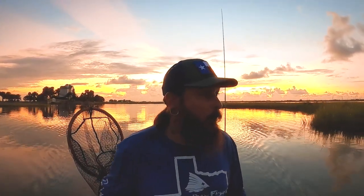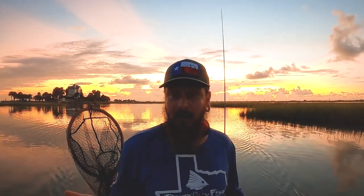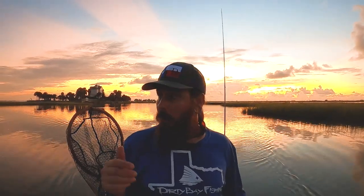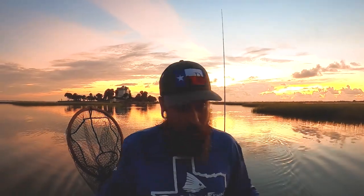So anyway, no wind today. High tide was at 6, low tide until 2, 3, 5 o'clock this afternoon. So it's falling tide all day. So that's going to be good. Water's moving. Bait's going to be moving. Fish are going to be chasing the bait.